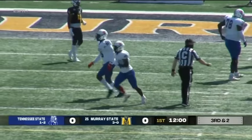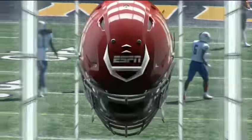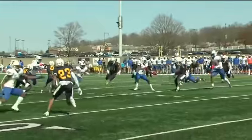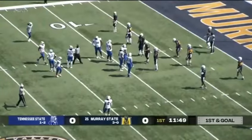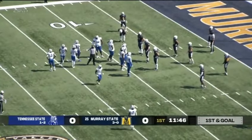Yeah, he had the first down before the first contact as he cut back across the grain. But you see here on the replay as he cuts back, the Racers are forced to grab hold of him as he tries that second effort. But the Racers did bring him down, not before he gets inside the 10. It will be first and goal from the Racer 9.